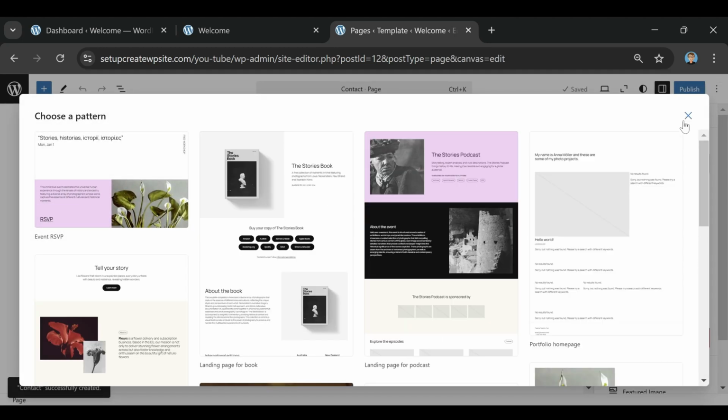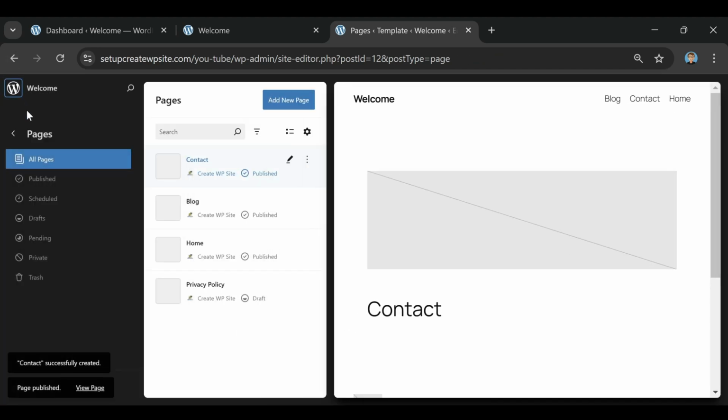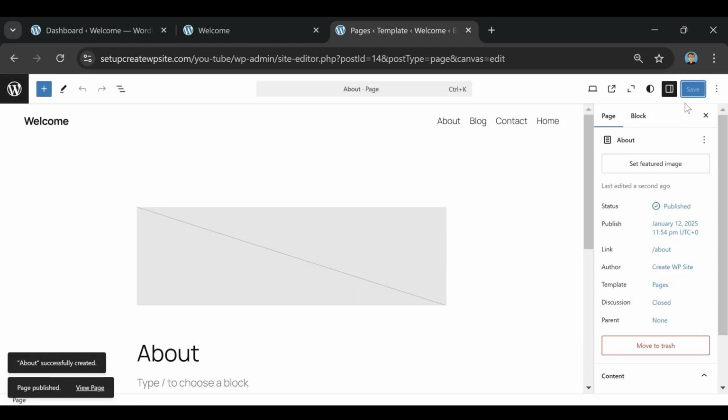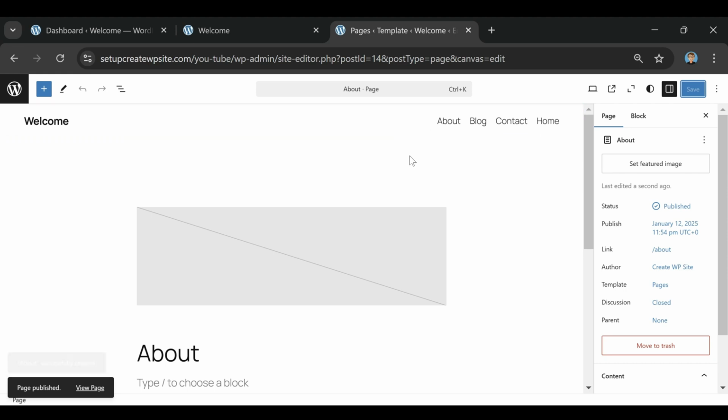When someone types in your website address, which is called your domain name, their browser connects to your hosting company's servers, grabs all your website files, and displays your site on their screen. The hosting company's job is to make sure your site loads quickly, stays online, and doesn't crash if a bunch of people visit at the same time. That's why picking the right hosting company actually matters a lot.